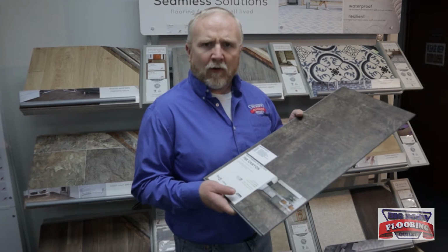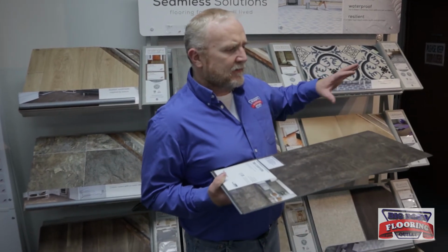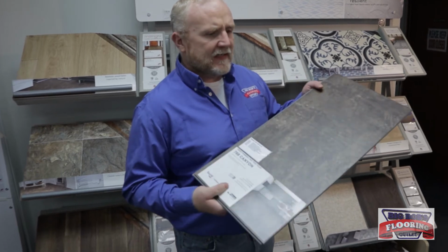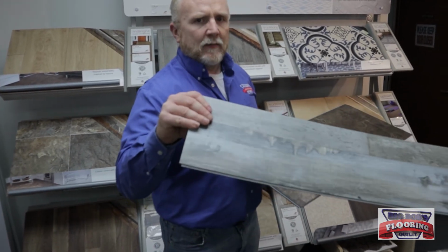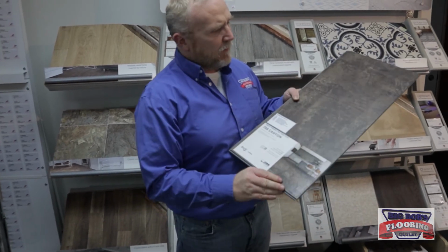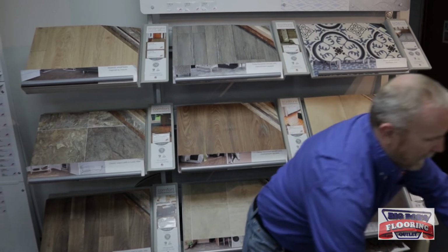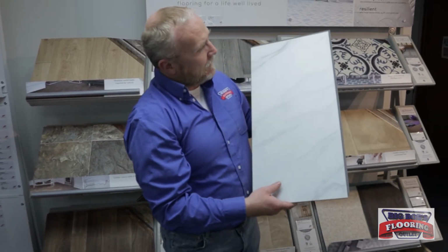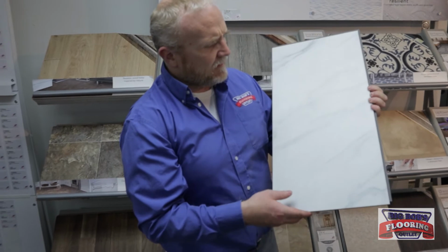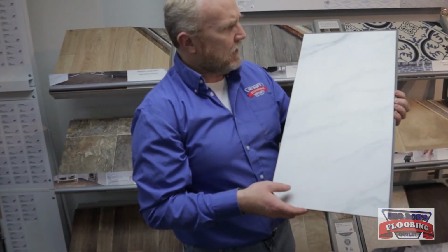It's a moderate price. Like I said, the vinyl will probably be your least expensive, and then you go up into the LVT boards, and that would be your next one for expense. And then you get into the tiles, which are a little bit more. But as you can see, there's some great designs. There's even one that looks like marble, like your tile. We've done this in several areas. It looks very beautiful, very bright, and gives you a great look.